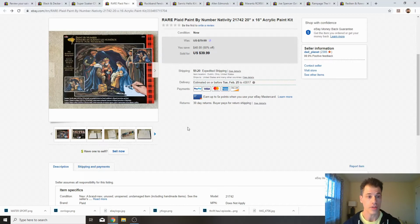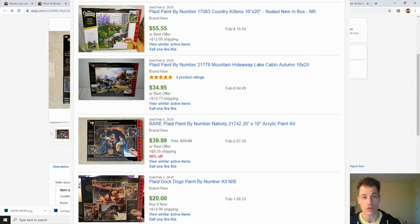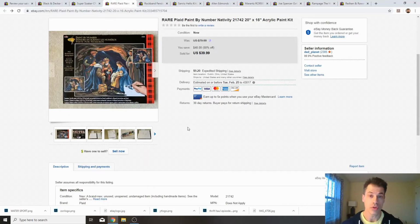And it sold relatively quickly for full price. So new in the box, paint by numbers, both Plaid and the brand Dimensions. Make sure you look for those. It's one of those items that's really easy to pass up in the arts and crafts section of the store, but they sell for really good money. I paid $4.99 for this kit.